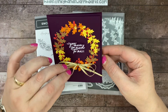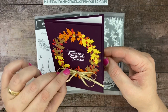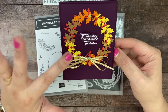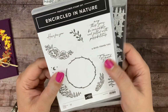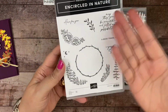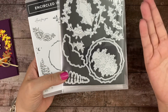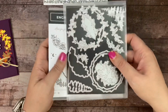We have one of my loopy bows, which I'll show you how to make as well. They're super fun and a good addition to a card when you need a statement like you do on this one. And we're using the Encircled in Nature bundle. It has 11 stamps. And this is what I mean. It doesn't look like it's a very exciting stamp set when you see the stamp set, but the dies make it come alive. As always, the dies always steal the show, don't they?